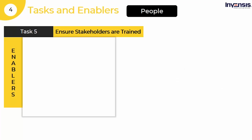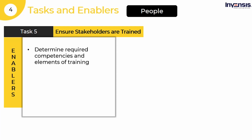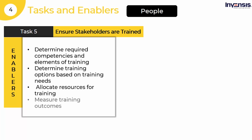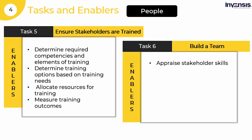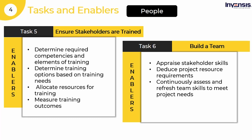The fifth task is to ensure team members or stakeholders are adequately trained. The enablers included in this task are to determine required competencies and elements of training, determine training options based on training needs, allocate resources for training, and measure training outcomes. The sixth task is to build a team that has appraised stakeholder skills, deduce project resource requirements, continuously assess and refresh team skills to meet project needs, and maintain team and knowledge transfer as enablers.